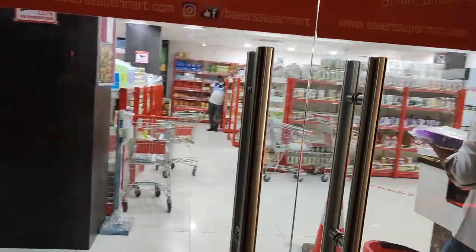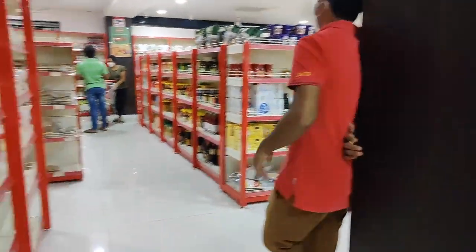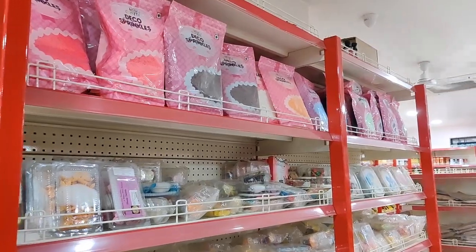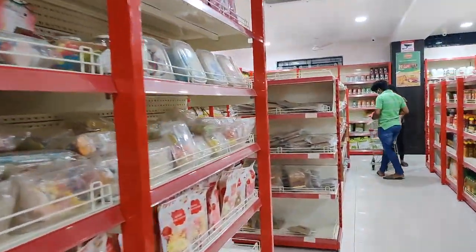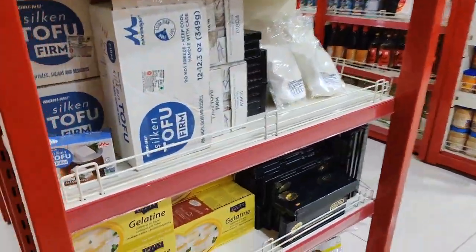All right. I think all the eatables are on this level. So let's go inside and see what all we have. Oh, okay. A lot of sprinkle options. Did we need one? Right now, we don't need any. Okay. So maybe here we can.